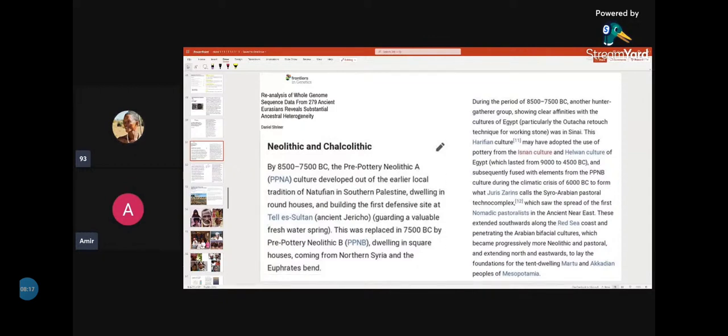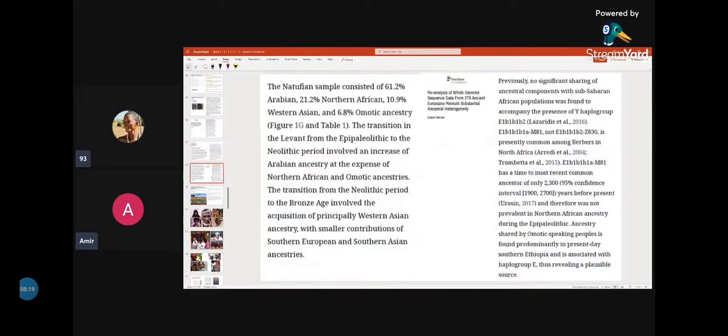Keep moving, because we got more stuff to show. All right, same thing, the Natufian sample. Okay, well, I think I might have showed this. Yeah, you showed that about the DNA.